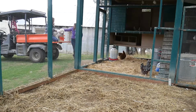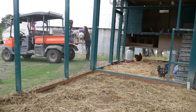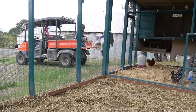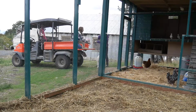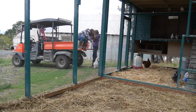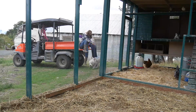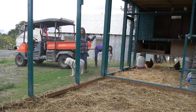So this morning we're going to introduce 12-week-old pups to the chickens. And the girls have them in the back of the Kubota there. These are the Sara pups, 2018 pups. They have not ridden in the Kubota before, so that was new. They've been on leash a couple times and they're doing really well with that. They have never seen the chickens.